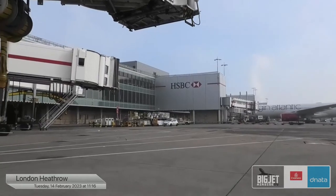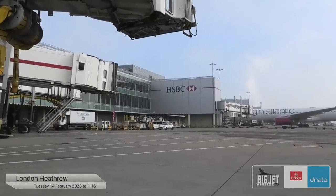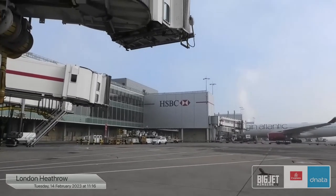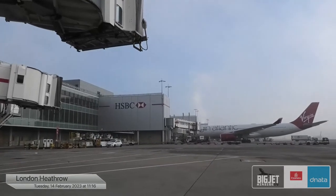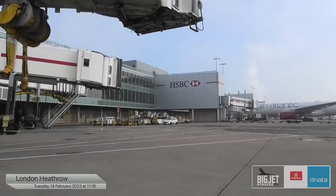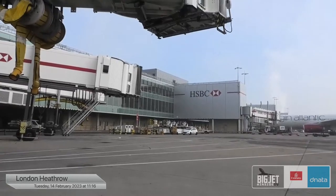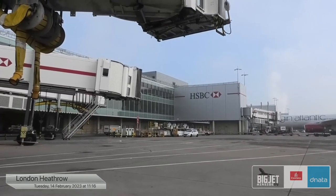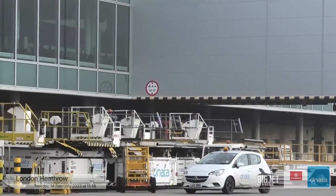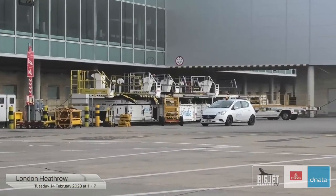And of course, this is a dual operation, in terms of Emirates Airlines and dnata working together. A global operation with dnata, of course. I think their main head office is based out in Dubai, and that's something we're going to be covering a little bit later on. But these guys at London Heathrow are looking after Emirates for their turnaround. Specifically today, we're going to be meeting up with Stuart Angus, who's the regional CEO at dnata. He's going to be explaining a little bit more about the operations here. But what we're primarily looking at is the cargo handling as well as the passenger luggage handling operations.